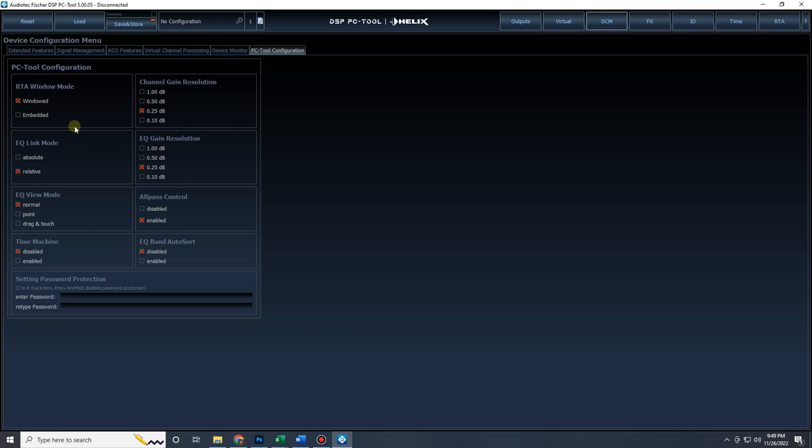EQ link mode comes default on relative, and you should be leaving it on relative. This is another powerful feature of the Helix that puts it above most processors. Some are starting to catch up, but this was a neat little feature that separated them from the rest early on. EQ view mode is where you have normal, point, or drag and touch.